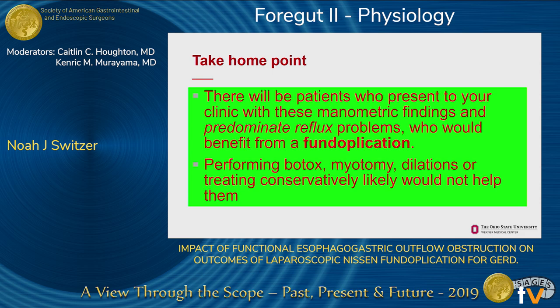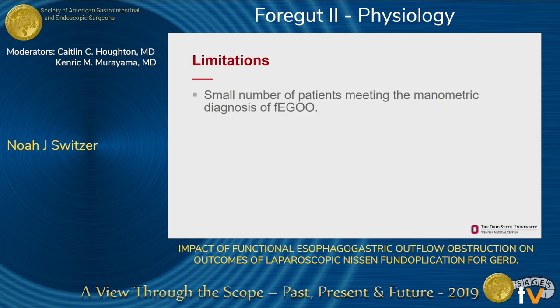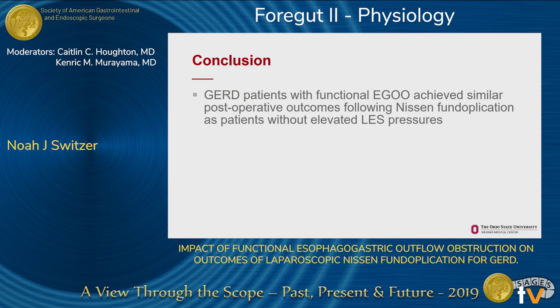So limitations: small number of patients, there's only 15. Our study endpoint was at 1 year. We picked that because we felt that after 1 year, there are other things that can be added, like maybe they have a new hiatal hernia or other things that would add heterogeneity to our data. So overall, GERD patients with functional esophagogastric outlet obstruction achieve similar postoperative outcomes following Nissen fundoplication as patients without this manometric finding. And I'm happy to take questions.